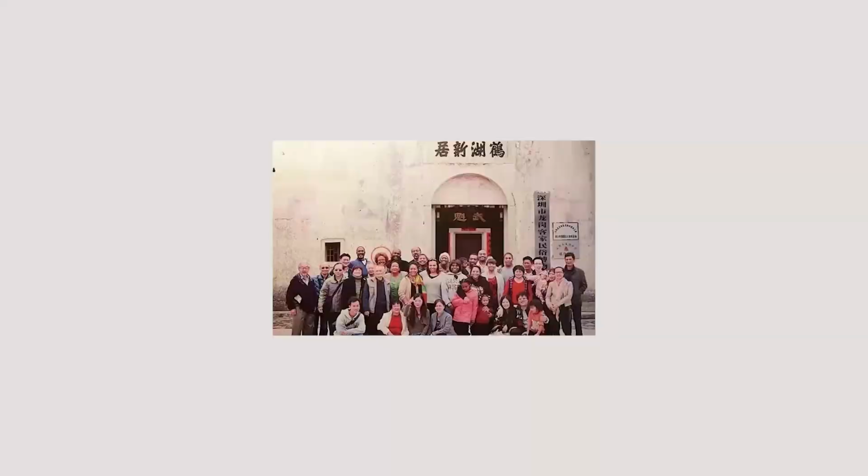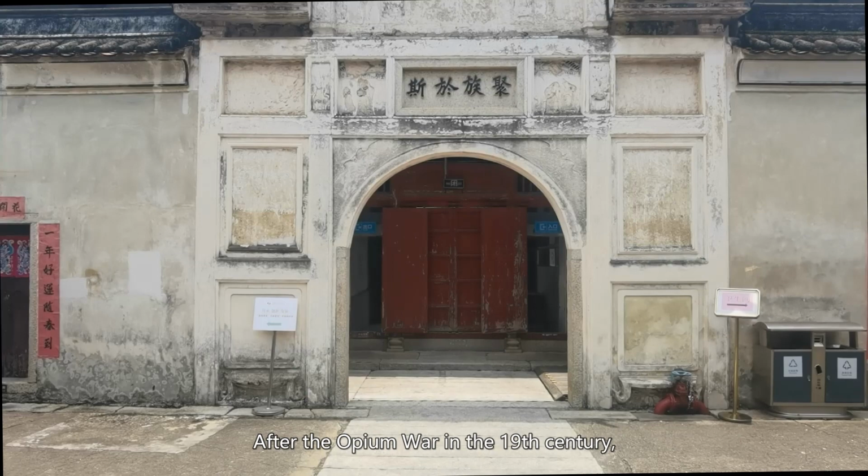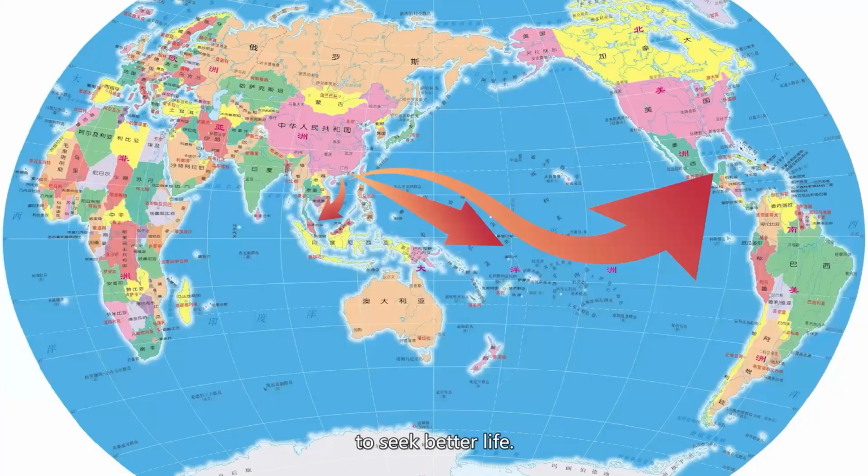This is a photo of some of the descendants of the Luo clan from abroad reuniting at their ancestral house. From their faces, we can tell they're from all over the world. After the Opium War in the 19th century, Hakka in Shenzhen started migrating to other parts of the world to seek better life. Many of them went to Malaysia. Some went to the Pacific Islands, such as Tahiti. Some went even further away to the Caribbean. This is the photo of the grocery store a descendant of the Luo clan opened in Jamaica.